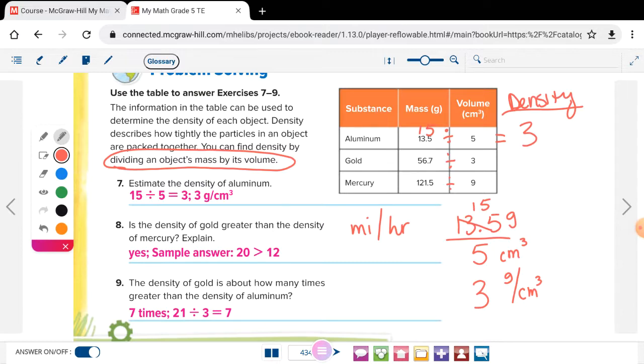How do we say that? You would say miles per hour. The fraction bar, you just say the word per. Miles per hour, they even abbreviate to MPH because this is less known. So how would I say that label? Harper?